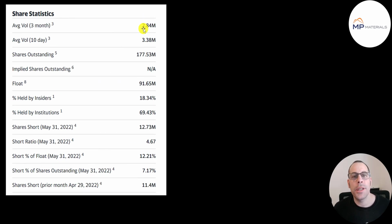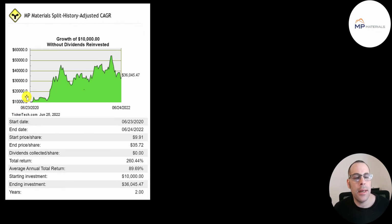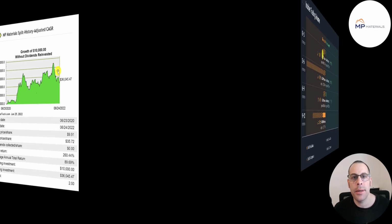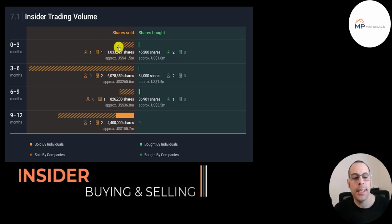3 million shares are traded each day on this stock. Of the 178 million shares outstanding, 92 million are on float, 69% are held by institutions, and it has a high short percentage. Over 12% of the shares are shorted. If you invested $10,000 into this company when they started trading, you'd be at $36,000 today. That's a 260% return.